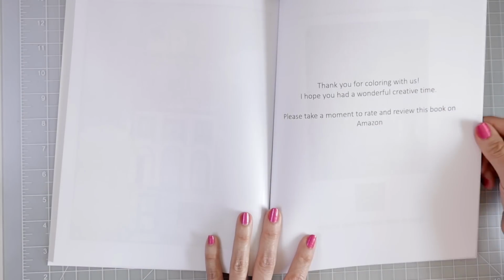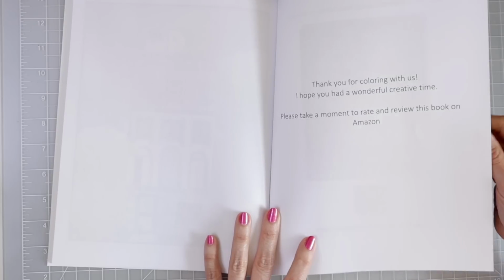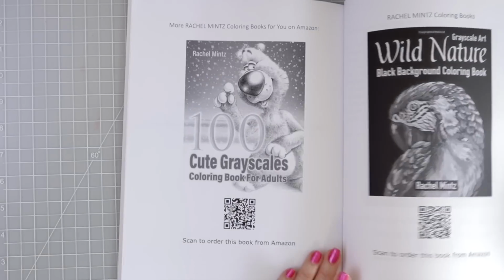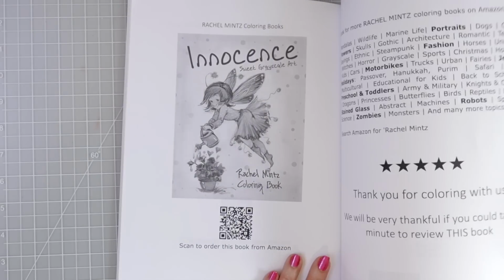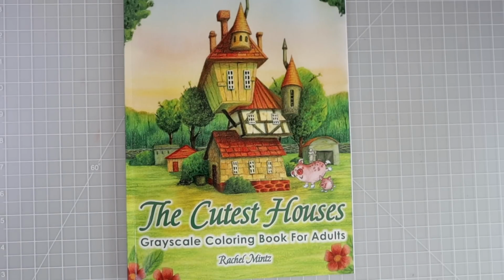So this is the last page. It just says, thank you for coloring with us. I hope you had a wonderful creative time. Asking you to take a moment and rate and review this book on Amazon. And then it just shows you here in the back some of the other books that you can get on their website or on Amazon. Here's the back page, and then it just has 6 images that are inside the book. Again, that was the Cutest Houses Grayscale Coloring Book for Adults by Rachel Mintz.